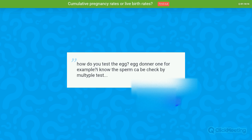But of course, it's after we have realized the stimulation that we can check the quality while using it in the laboratory. So not only for the donors, but also for your own eggs. The quality of the egg can only be studied because of the age. So that's the reason why we cannot accept more than 35 years old. But the second possibility, the only other possibility, is to study directly in the laboratory.